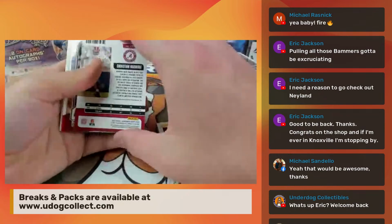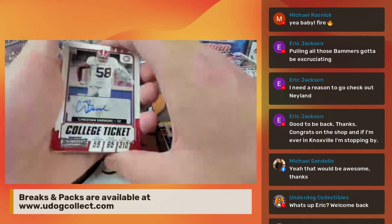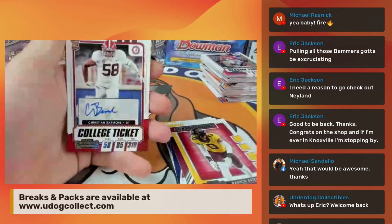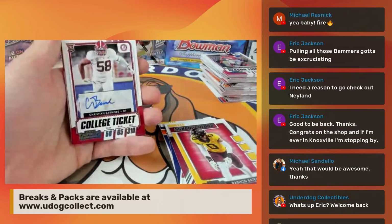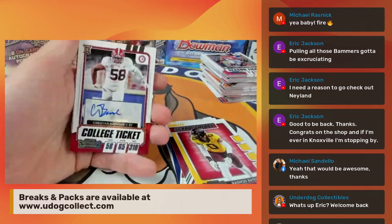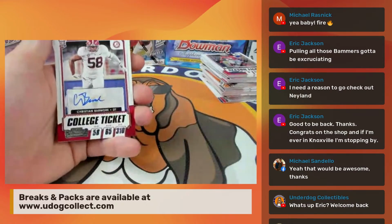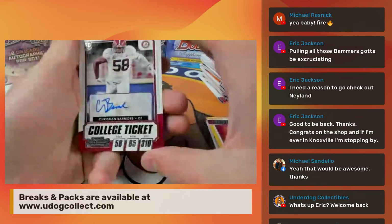And who is going to be our auto? It's another Alabama player, this time not an offensive guy, Christian Barmore. Christian Barmore, the defensive tackle. I'm a big fan of this Christian Barmore guy. The New England Patriots traded up in the second round to get this guy. And I don't think Bill Belichick typically trades up very often, so he had to see a lot in him. And I'm excited to see this guy get playing.